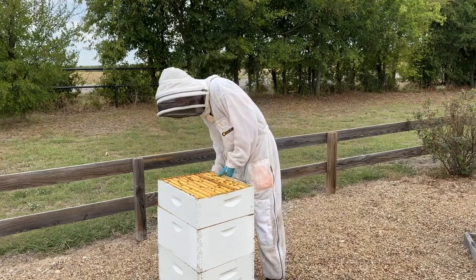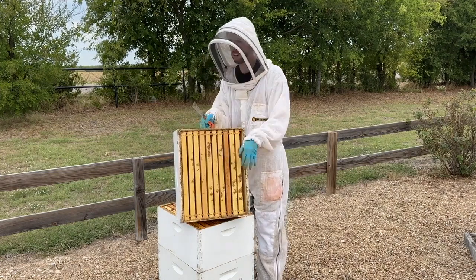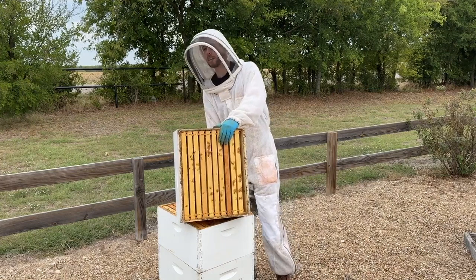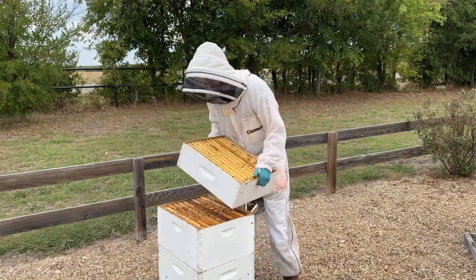The upper box is pretty much empty. I've got a few bees running around up there, but it's maybe a frame of bees cumulative. They're just kind of up there because they're hanging out. So not a lot going on.